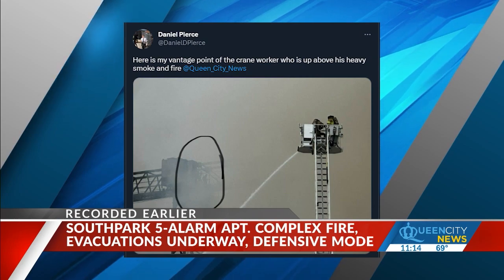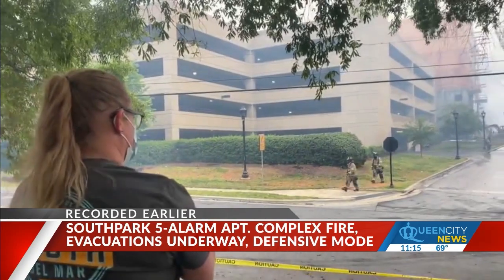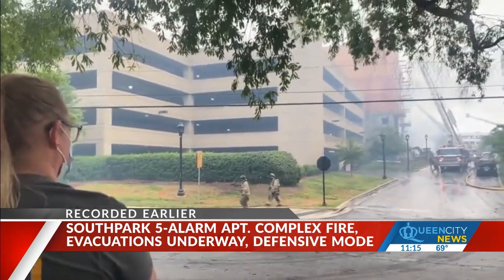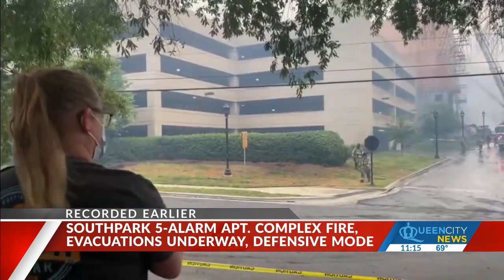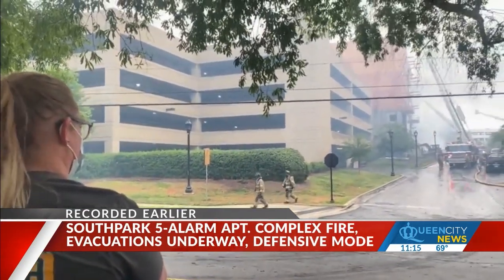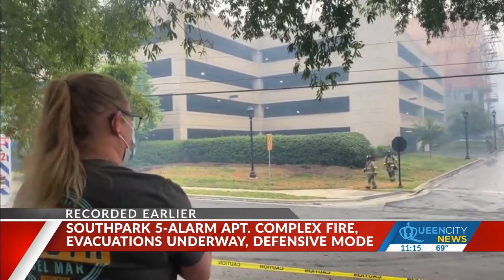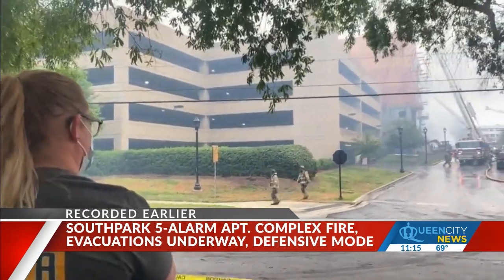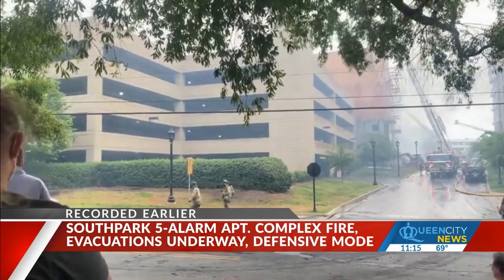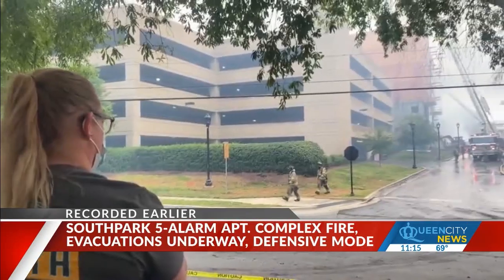And we've got some more video that viewers have shared with us here. Just a look at the response and the smoke, people putting their masks on just because of the intensity of the smoke in the air and the particles and the ash. Our photojournalist, Matt Cruz, said that the ash landed about 2 miles away from this scene here. And it's just a sight to take in.